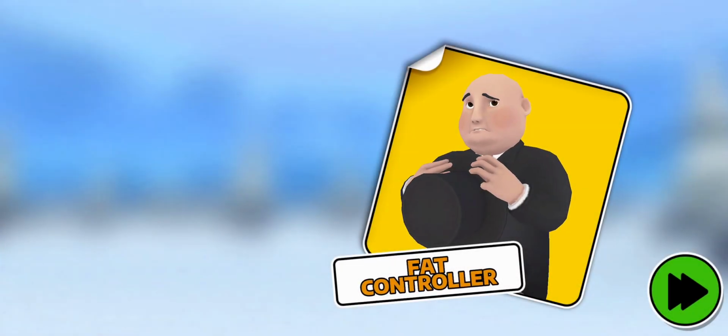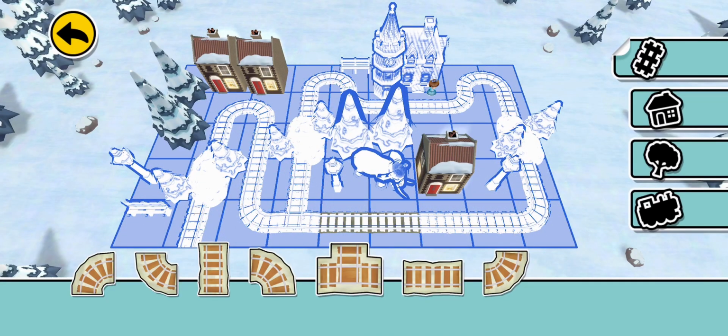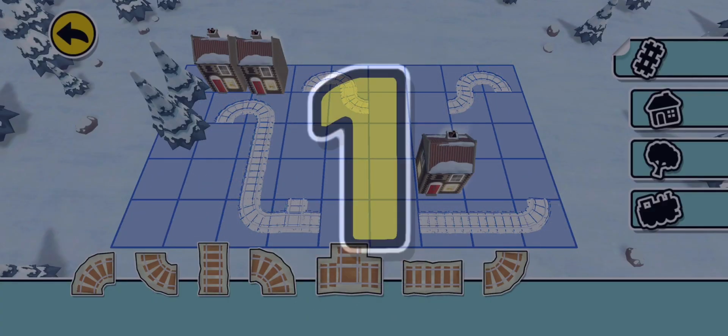The bad weather hadn't just caused problems for the ships. It had covered the train tracks in lots of snow. I couldn't find a way to get through to the steamworks. Three, two, one, go!